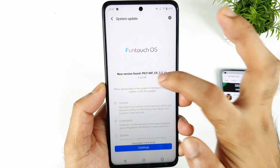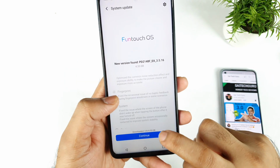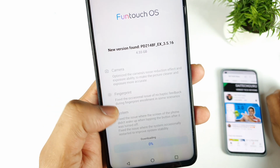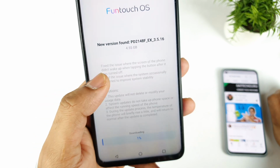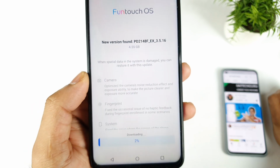As you can see at this moment, this 4.55 GB update has come, and it includes only a few things. For example, the camera is optimized a little bit, the fingerprint feedback got slightly fixed, and in the system, stability got slightly improved. Apart from this, there is nothing much of a major improvement in terms of the update.